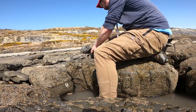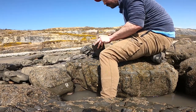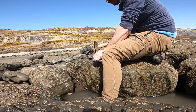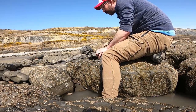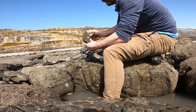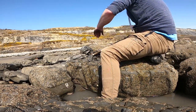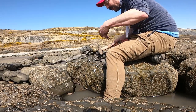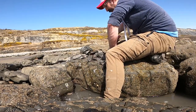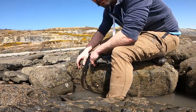2 metres. Very good quality. Terrible. Might polish that. Might polish. Wet.